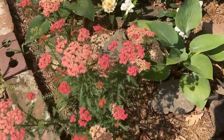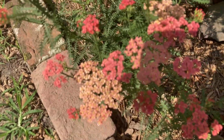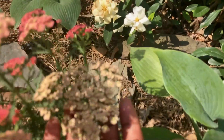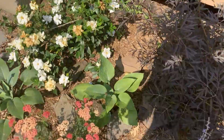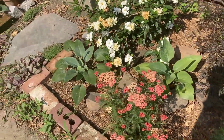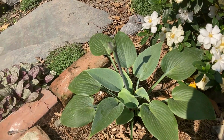The flowers come out bright red and then they fade to a pink and then sort of to an orangey color and then even more to this creamy color back here. It'll probably get shaded out, but I can see it from my porch, which is what I really wanted. I wanted things I can see from all angles. This hosta here is about to flower, just so exciting.